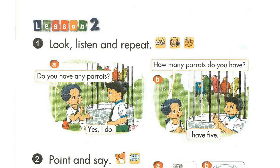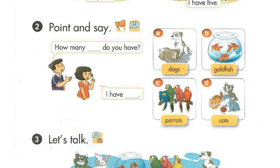Page 48. Lesson 2. Activity 1. Look, listen, and repeat. A. Do you have any parrots? Yes, I do. B. How many parrots do you have? I have 5. Page 48. Lesson 2. Activity 2. Point and say. How many dogs do you have? I have 2.